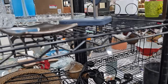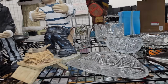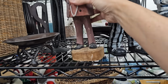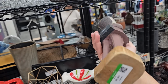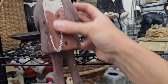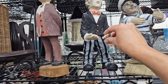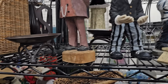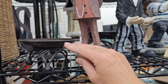What else can we find? Little candle tray stand. Some figurines. Carved wood fellow. He says manager. He is suffering from our dry climate. Cracks all over. The other two appear to be resin. That fisherman, I think, holds a bottle of wine. Another candle stand. I think that one's Pier 1 Imports.